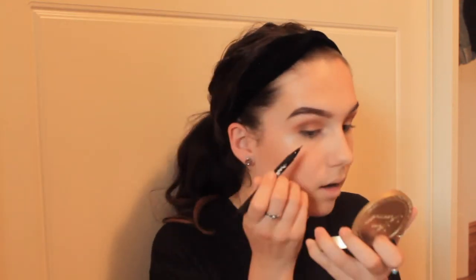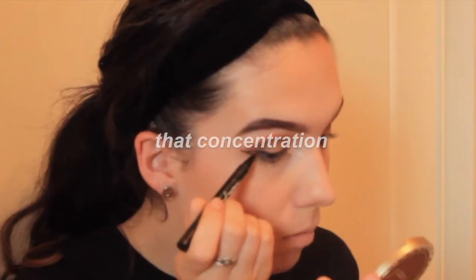Gone straight out. Oh, if I fail this, I can't like turn back. Okay, I'm gonna do the rest of this off camera. I'll be back. This one is way thinner than this one.